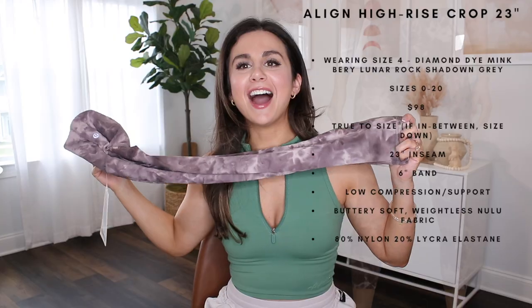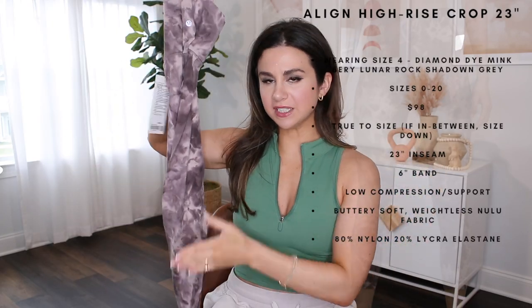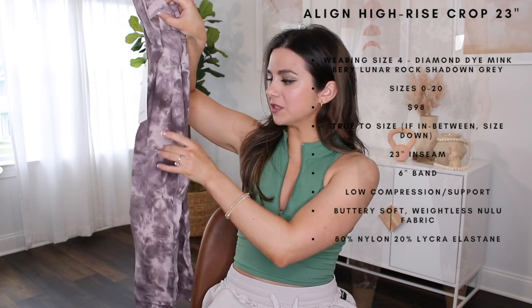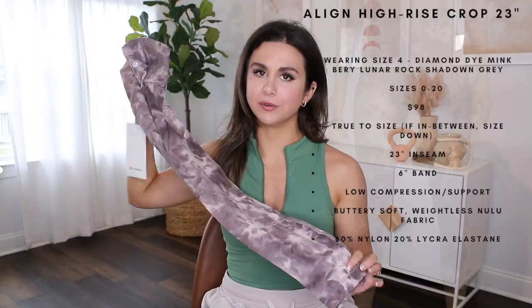I just feel like wearing a loose fitted tank or sweater over top, real neutral white maybe, and then have this pop of pattern underneath, so cute. And this is why I love the Aligns. These are my favorite leggings from Lululemon. Probably always will be. They were a breeze, a pleasure to get on. Very easy, very stretchy. These are a size 4, just like everything else you see today.